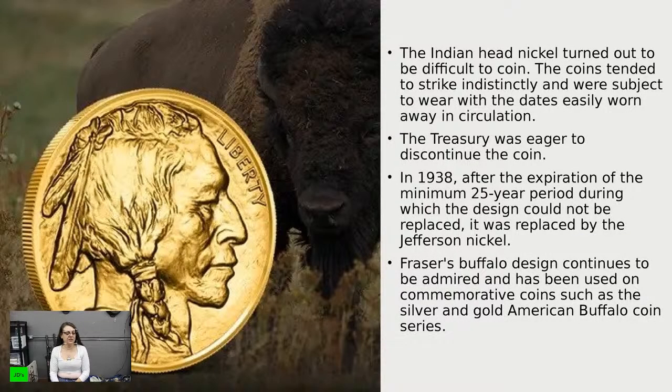The Indian head nickel turned out to be difficult to coin. The coins tended to strike indistinctly, excuse my speech today, and were subject to wear, with the dates easily worn away in circulation. The Treasury was eager to discontinue the coin. In 1938, after the expiration of the minimum 25-year period during which the design could not be replaced, it was replaced by the Jefferson nickel. Fraser's buffalo design continues to be admired and has been used on commemorative coins such as the silver and gold American Buffalo coin series that I have pictured here.